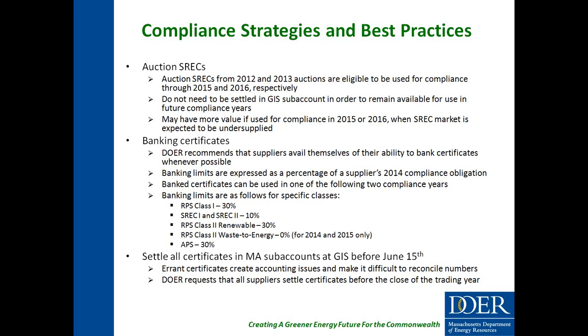So if you have a 2012 auction certificate, vintage 2012 auction certificate, it's eligible for compliance in 2013, 14, or 15. So unlike bank certificates, these each have a 3-year shelf life. Yeah, exactly. And they're tradable commodities, and they do not need to be settled in a GIS subaccount in order to remain available for use in future years.